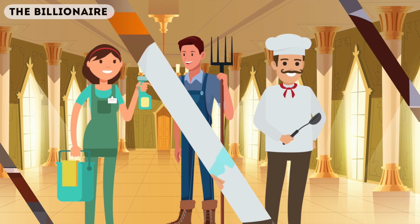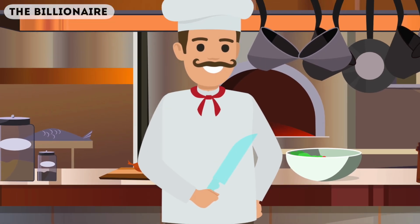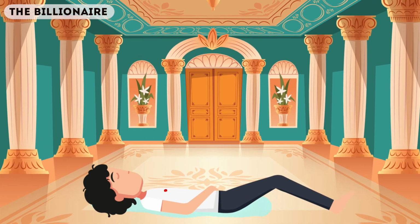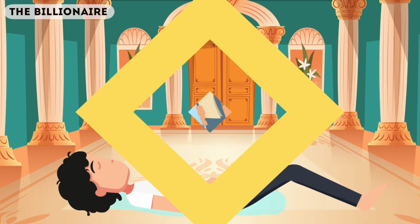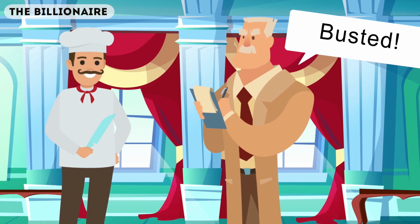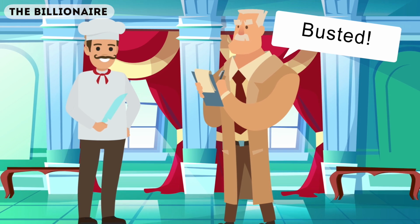Did you guys get it? Well, the answer was the billionaire's cook. The billionaire had made an ice knife. That's why the billionaire was lying in a puddle of water. You see, the ice had melted, meaning there was no murder weapon. But hopefully if you're a good private investigator, you would have worked it out and arrested the cook. So did you get this one wrong, or did you get it right and you're a regular Sherlock Holmes?